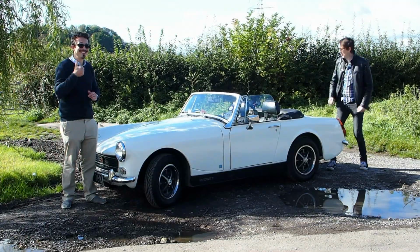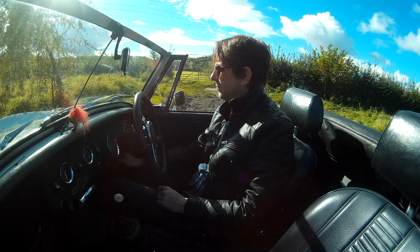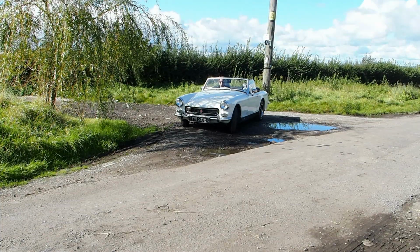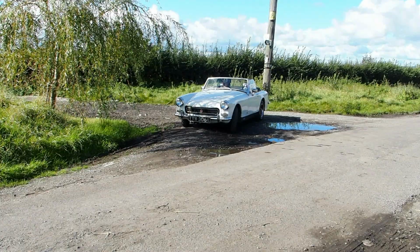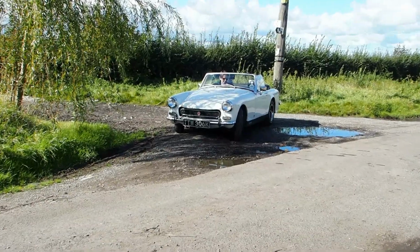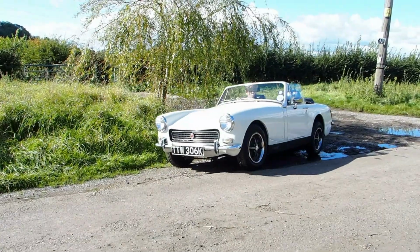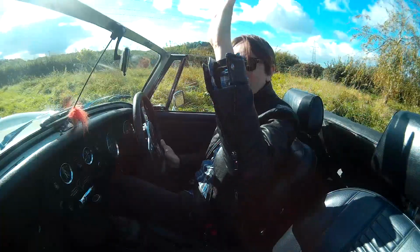Keys are in the ignition, Rich. Fantastic. I've owned the later 1500 Midget since I was 19 years old, so I'm super keen to find out how this 1275 drives. Starting engines. She's got a throaty burble. Right, it's first. Just finding the biting point. Taking it steady. And we're away! Tally-ho!